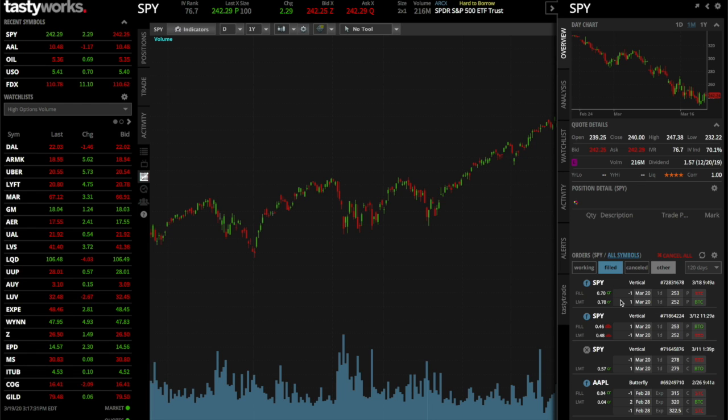Now, a bear put spread is me betting that the stock price is going to decrease. I was able to short the S&P 500. It's actually just the SPY ETF, not the actual S&P 500. But I was able to short it at 252. And a bear put spread does consist of two contracts, two legs. It's going to be one short put and one long put.